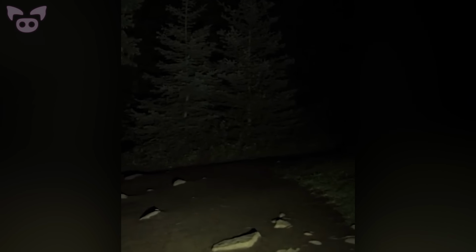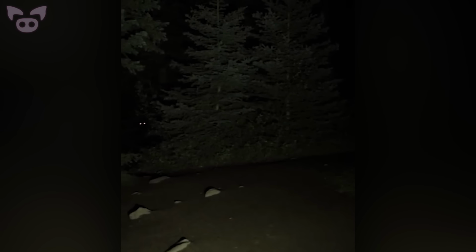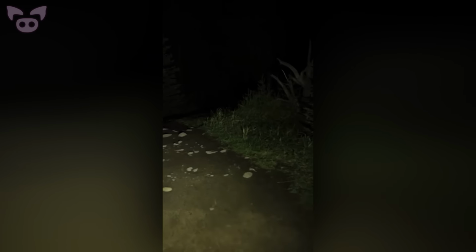So what do you think these eyes belong to? Is it just a normal woodland creature, or is it something a little more sinister? Let me know in the comments down below.